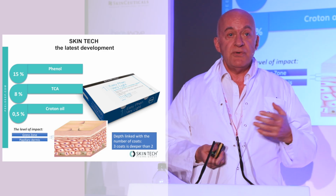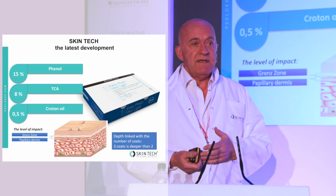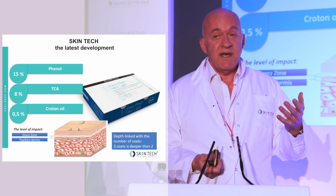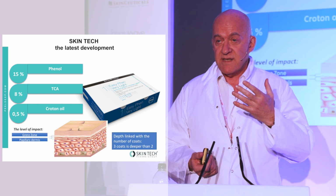Let's imagine you use a 35% TCA peeling, which is dangerous, don't do it. You apply it on the skin. If you have a thick skin, it will be a very good result. If you have normal skin, you will have many problems. And if you have a thin skin, you will burn the skin with one coat. So you don't decide in this case.